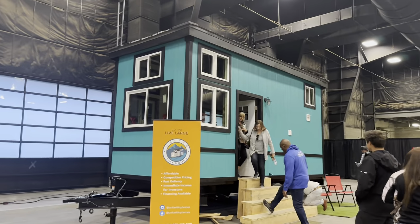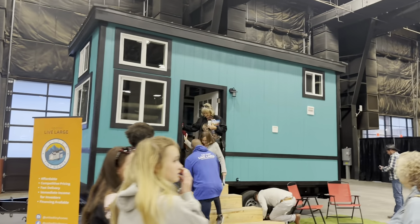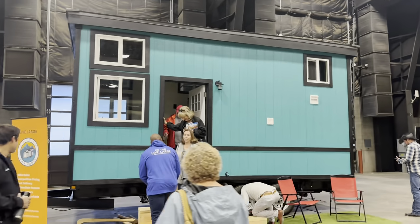Look at the shower. Oh, it's a rainfall shower. This is a huge bathroom though, isn't it? Yeah. It's really my apartment's bathroom. Huge bathroom. Composting toilet. 5 appliances. Nice.